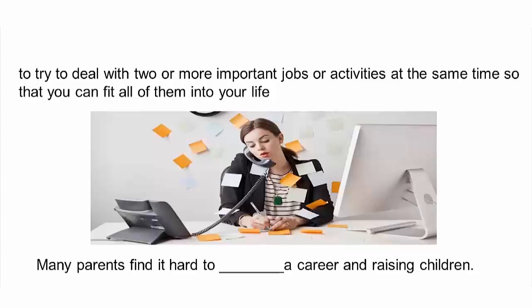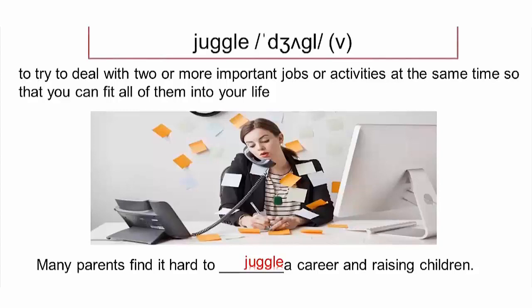Okay, you can also see someone do this with chainsaws or torches. The word is juggle. Many parents find it hard to juggle a career and raise children. Okay, the word is juggle. Personally, I find it difficult to juggle teaching a class of 25 students while also dealing with a naughty student. It's very difficult. Next word.